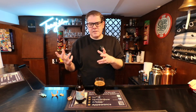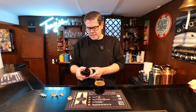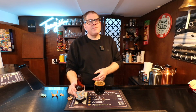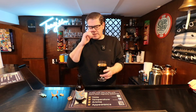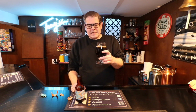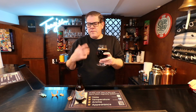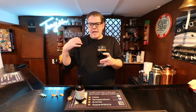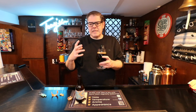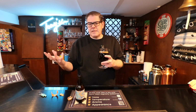I'm not getting the hazelnut so much. What else were they saying? White chocolate. Okay, I can see that. Oh, the marshmallow. Okay, so that's what the super sweetness is. It's got to be that marshmallow. It's got a really nice nose to it. Very sweet, very aromatic. As you breathe it in, you get all of those sort of like great aromas together. So I think this is going to be awesome.